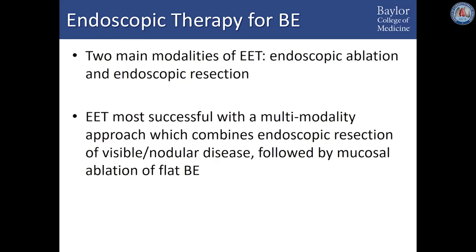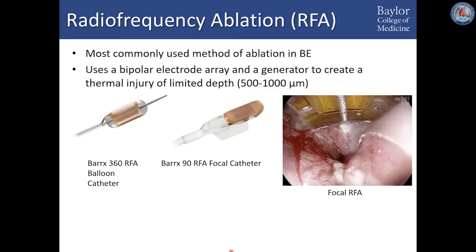There are two main modalities of endoscopic eradication therapy, and these are endoscopic ablation and endoscopic resection. Endoscopic eradication therapy is most successful with a multimodality approach which combines endoscopic resection of visible or nodular disease followed by mucosal ablation of flat Barrett's esophagus. Radiofrequency ablation is the most commonly used method of ablation in Barrett's esophagus, and it uses a bipolar electrode array and a generator to create a thermal injury of limited depth from 500 to 1,000 microns.